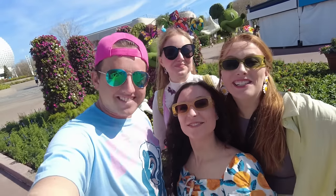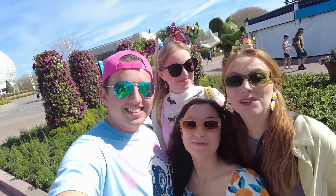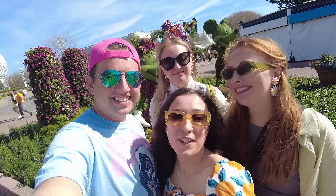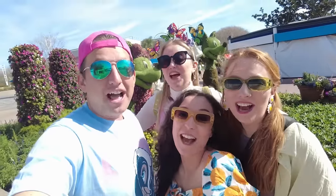There is so much to see, do, and eat at the 2024 EPCOT International Flower and Garden Festival. Join us for the very first day of this year's fest. It's EPCOT Flower and Garden.